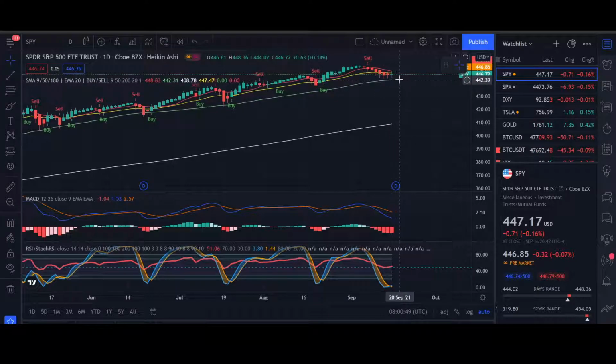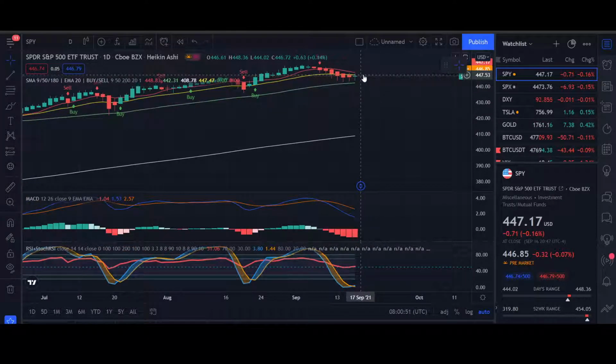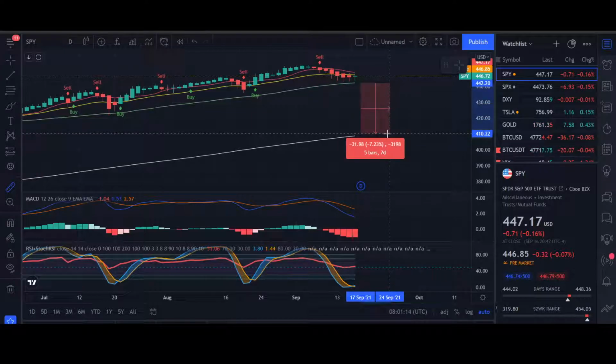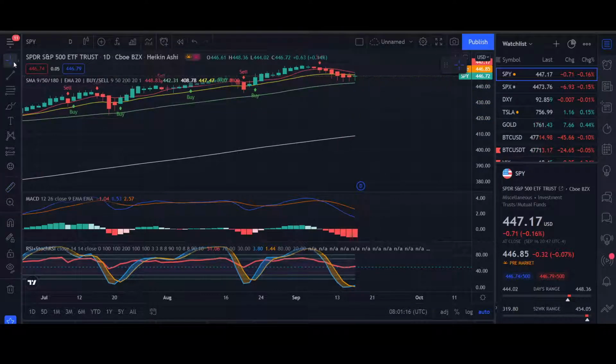I personally think that the 50 is very calculated. I would not be surprised if this week closes at 445-ish for the S&P 500. I'd be very surprised if it breaks above 450. I'd be kind of surprised if it breaks below 440 as well, because that's kind of tough, actually 442. That'll be pretty crazy, because if the S&P 500 breaks below 442, it's got a 7.23% drop, really, that it can get to.